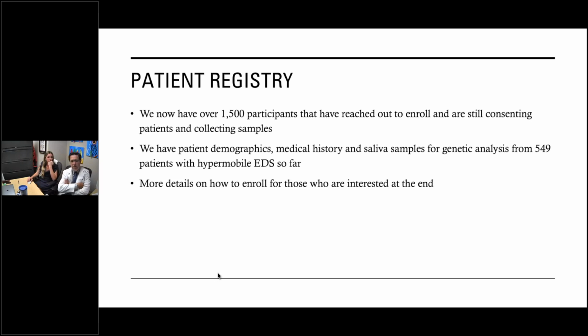And I think just on the registry, this was really telling of how engaged the EDS community is. I was shocked when we started the registry. I thought I was going to get 50 patients, and in one day we got roughly 1,000 who registered interest. And to collect this many participants is really remarkable in a short period of time.